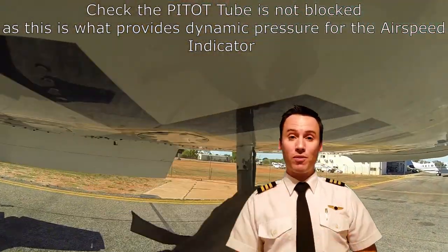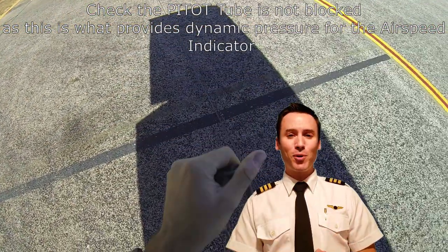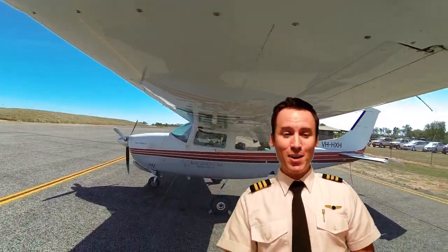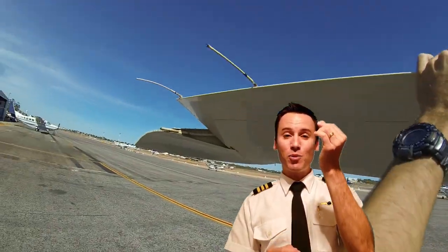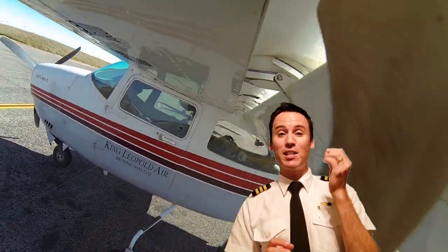We undo certain things such as the pitot tube protection cover. Put that back on in Broome, insects love to actually build nests faster than you can blink. We check the ailerons for their serviceability, the connecting rods that connect to the flight controls. We check the flaps and the various linkages for that.